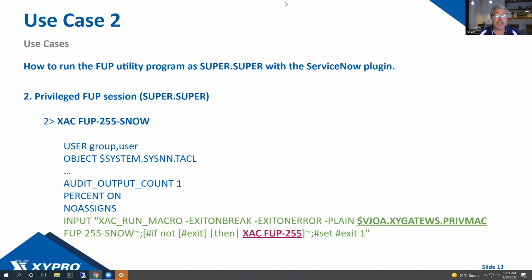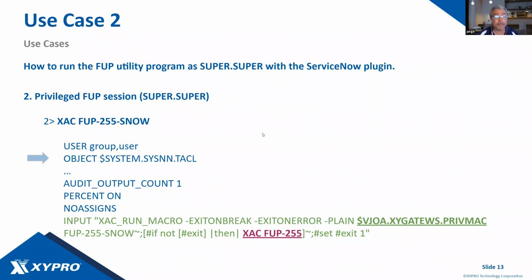So I configured a command called FUP 255 snow. But the tricky part here is that instead of launching the FUP program directly, we set up another command that will launch Tackle because we need to do some pre-processing to trigger the ServiceNow workflow. Now, this is one way to configure a utility program, but there's a much simpler way that I'll show you in another slide. But let me just go through this example here.